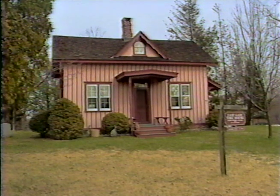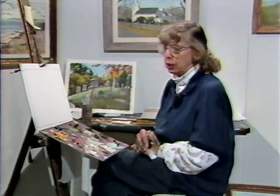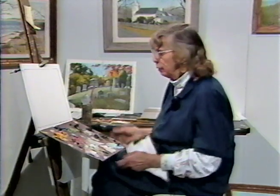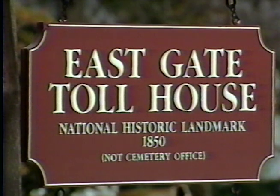But anyway, the toll house was built around 1850. They think that that's about the time. It could have been anywhere in the span of 1850 to 1860. And it is a national landmark, as you can see on the close-up, and it's a very sweet little place with all sorts of history behind it. And the best part about the history is that it was preserved. Falling apart is what it was at one time, and now it isn't.